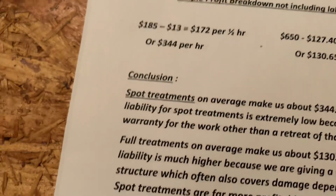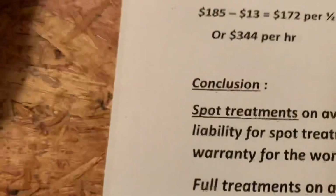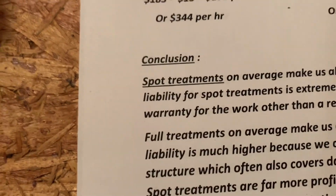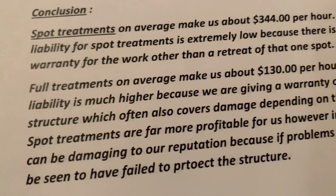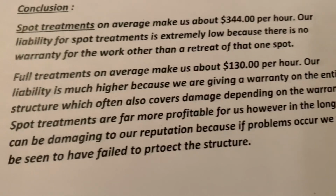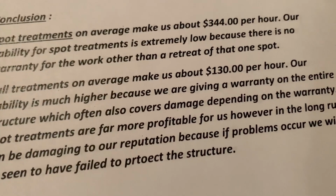So it's actually more beneficial for a company to do spot treatments, but it's a much, much worse deal for the customer. And so I would encourage any realtors or anything like that to maybe look out for your buyer a little bit and realize just how much of a better deal it is. So the full treatment on average makes us about $130 per hour. Our liability is much higher because we are giving a warranty on the entire structure, which often also covers damage, depending on the warranty, the type of contract you get.